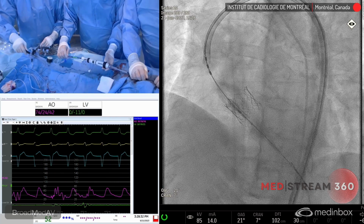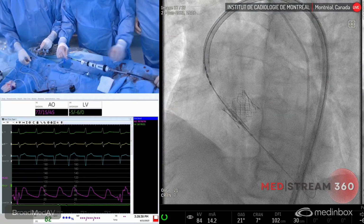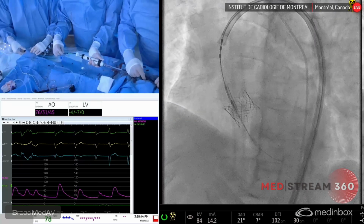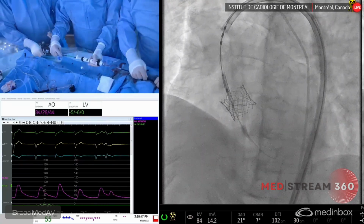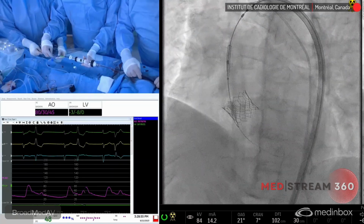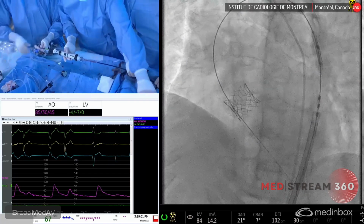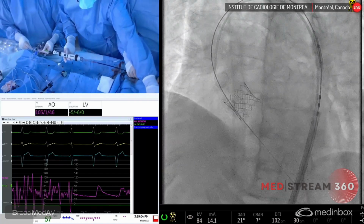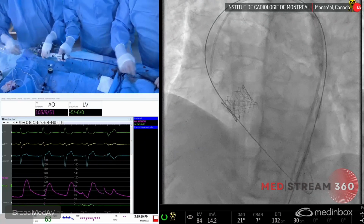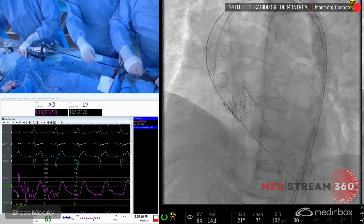Okay, so we are in a bit of a junctional rhythm. We'll see how she recuperates from that. We'll bring the system back. Be careful. The tip. Yeah, we're just going to advance the wire. Okay. Push back. Okay, the pacemaker is disconnected. We're in a junctional rhythm right now. Ah, sinus is coming back. P waves are back. We're going to take the system out, and we're going to check a gradient, and obviously an aortogram to see the position of that left main.